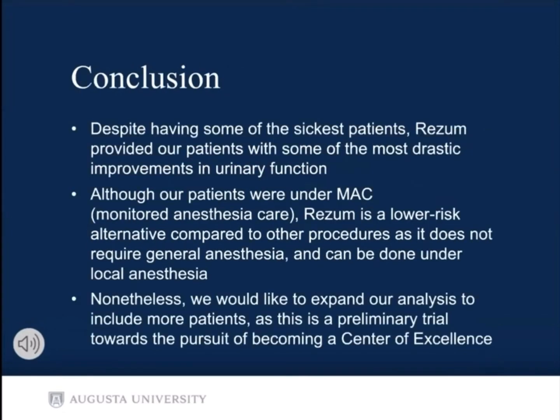In conclusion, despite having some of the sickest patients, Rezum provided our patients with some of the most drastic improvements in urinary function. Although our patients were under monitored anesthesia care, Rezum is a lower risk alternative compared to other procedures as it does not require general anesthesia and can be done under local anesthesia. Nonetheless, we would like to expand our analysis to include more patients, as this is a preliminary trial towards the pursuit of becoming a center of excellence.